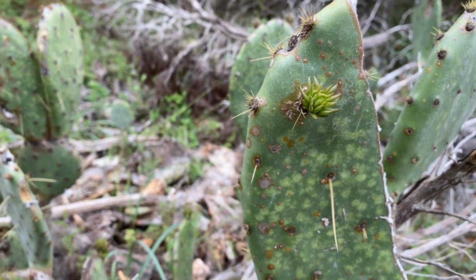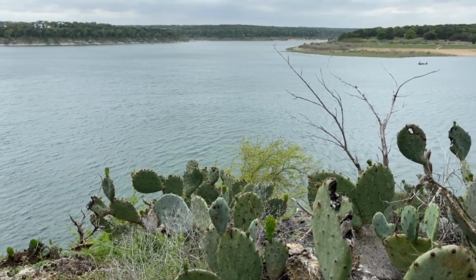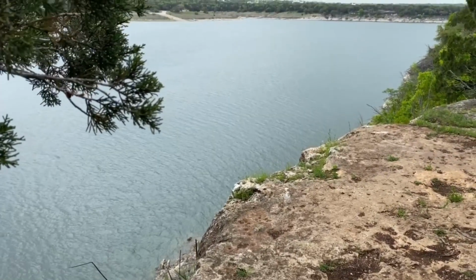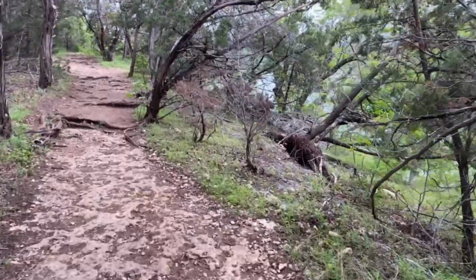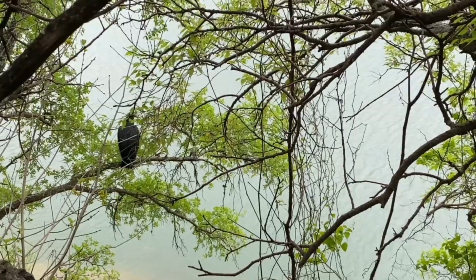There's also plenty of prickly pear cactuses to see on the trail for great photos. Also, while I was hiking, I spotted a turkey vulture in the trees.